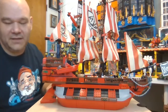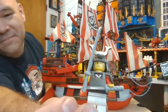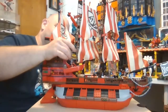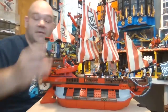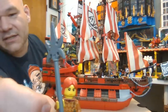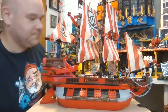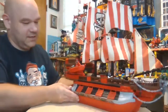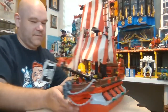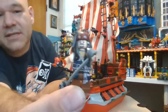And they have here. Oh, and yes, we have a samurai on board. His name is Toki. We have Spears Woman. She gets the business done, yo. She's hardcore. What else have we got on board here? We've got, of course, Captain Jack.